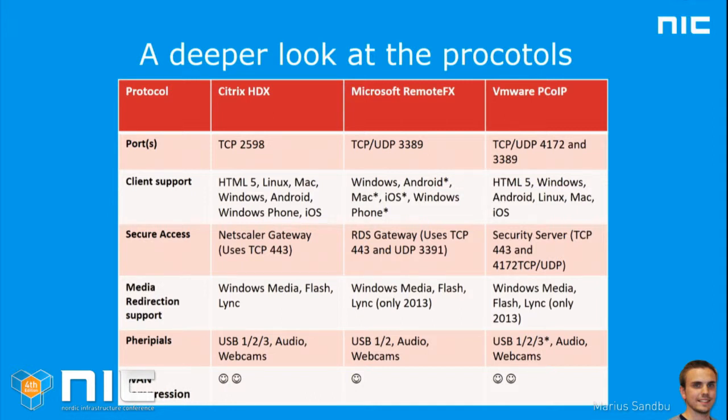And regarding peripheral support, it's basically the same. They both have support for USB drives, hot add devices, microphones, webcams, and USB 3, which is becoming the new standard. Now, why there's a star on the VMware is because it supports having a USB 3 device on the USB 2 port.